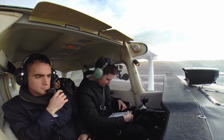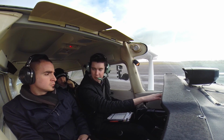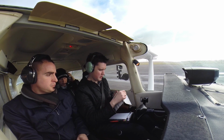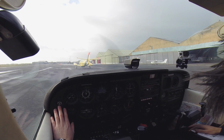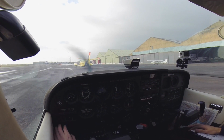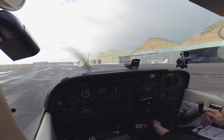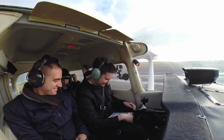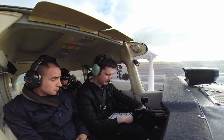Nice. So RPM's at 1200, temperature and pressure are in the green, starter warning light was out. Ammeter is showing positive charge, suction between 3 and 5. Flaps in stages. There we are, my knee toes.